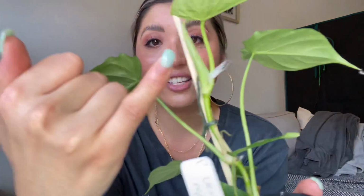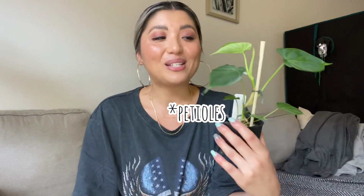She's not gonna be super striking yet, but I am very excited to see what she's gonna look like when she grows up. And you can already see that in this newest leaf here, it is starting to develop a little bit of hairiness to the stems. So I am so excited. We've got a little bit of packaging fluff still there, but it is absolutely stunning. I wanted this plant for so long.